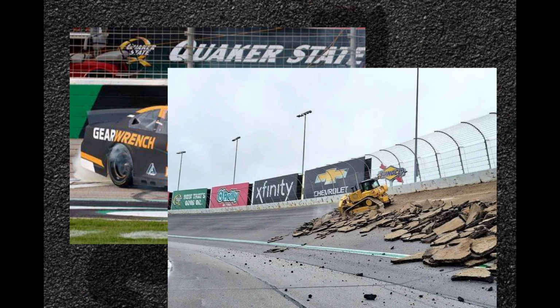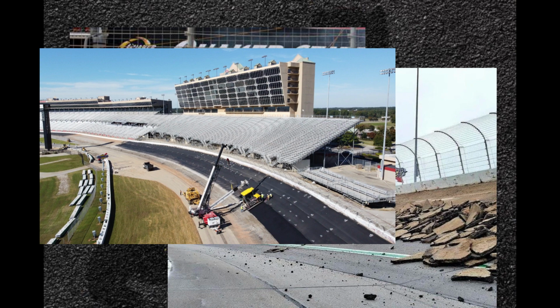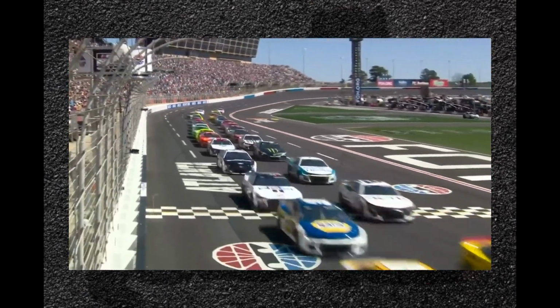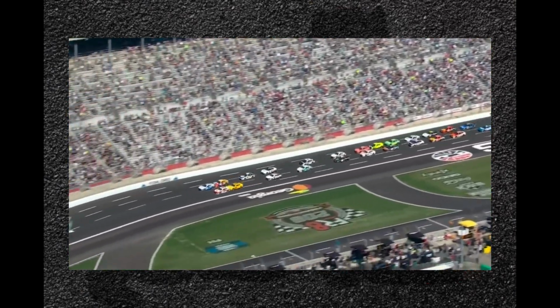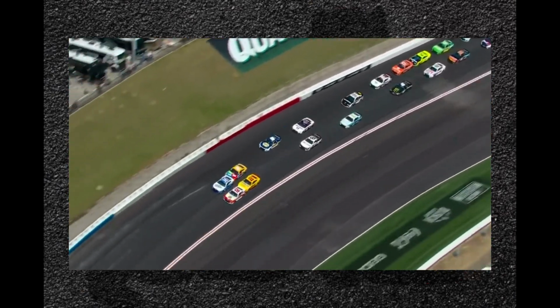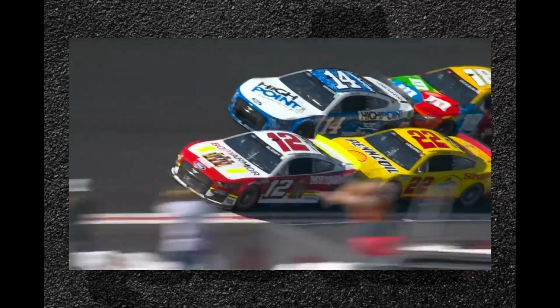The banking was increased to 28 degrees in the turns, and when NASCAR returned with the new next-gen car in the spring of 2022, they had the plate racing package used at the 2.5 mile tracks Daytona and Talladega now being used at the 1.5 mile Atlanta in an effort to make it race like a miniature super speedway. It worked, and the new Atlanta has put on some very interesting racing since the configuration.